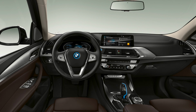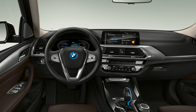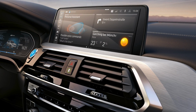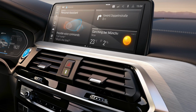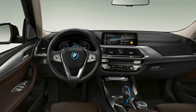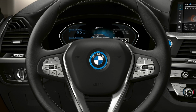3-zone automatic climate control with auxiliary heating and auxiliary air conditioning function, automatic tailgate, panoramic glass roof, driving assistant professional and ambient lighting are standard, so the BMW iX3 comes with considerable standard equipment. The BMW Live Cockpit Professional is also standard, so that's the combination of screens, 12.3-inch left and 10.25-inch right, and it comes with the latest BMW OS 7. This also offers wireless Apple CarPlay and Android Auto support as well as over-the-air updates. Interesting options are the head-up display and the Harman Kardon sound system.